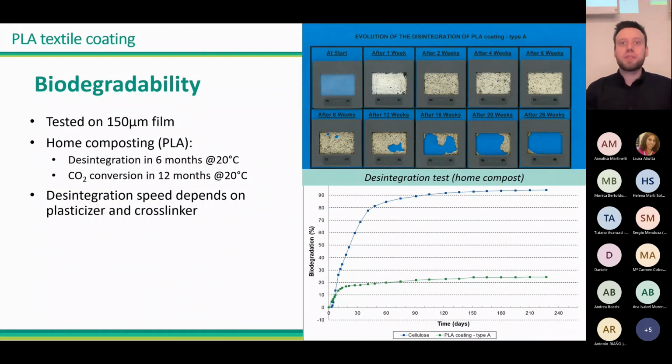Once we have these materials, because we're in the Bio on Top project, we looked at biodegradability, because according to some articles, plasticizers can have quite a big influence on the biodegradation of some materials. So we prepared a 150 micrometer film using these coating formulations and evaluated the home compostability at OWS. Here we saw that under home composting conditions, the material disintegrates in 6 months at 20 degrees, which is what you need for home composting.